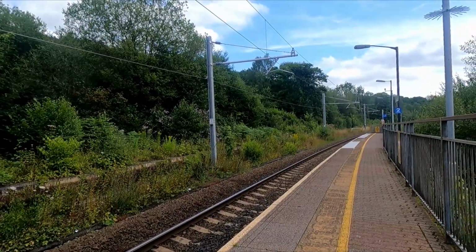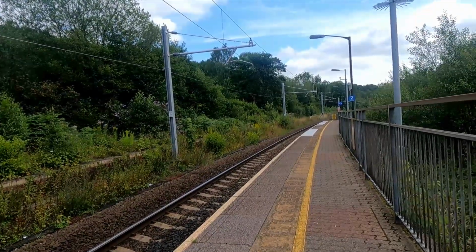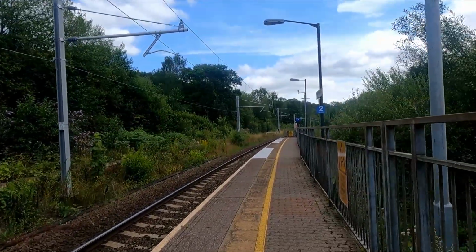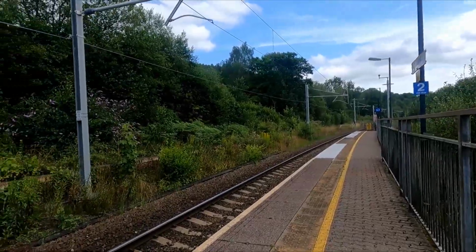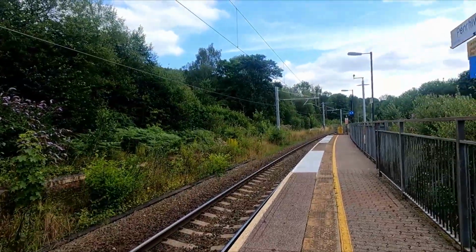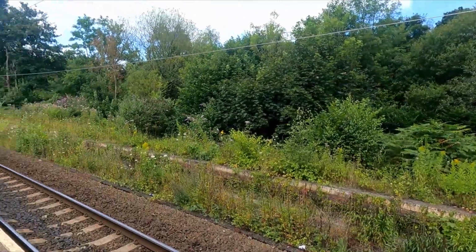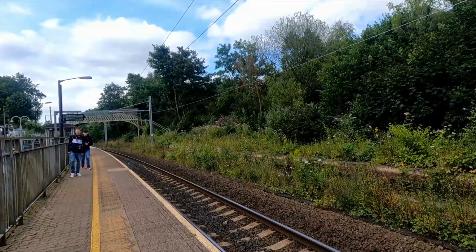It was originally this station received a suffix, Low Level, in 1924 to distinguish it from the former High Level station on the nearby Vale of Neath Railway, which did also run through here. But by the time the railway was rebuilt in the 80s, the suffix was no longer required, and of course this got the name Pembroke Iver. So with that done, the next station and final station on today's trip is Abercynon, so update you soon.